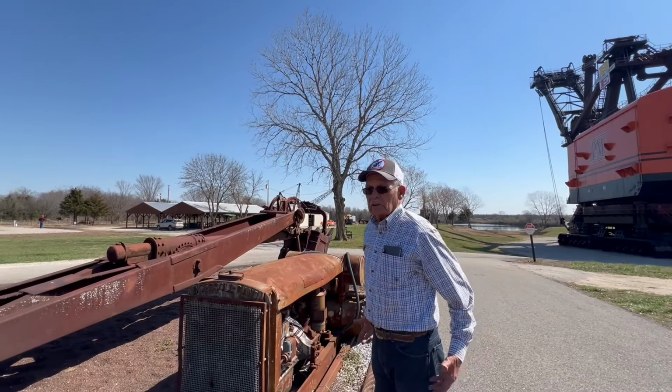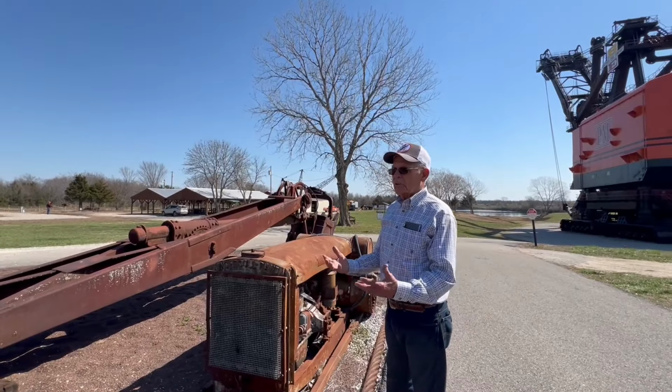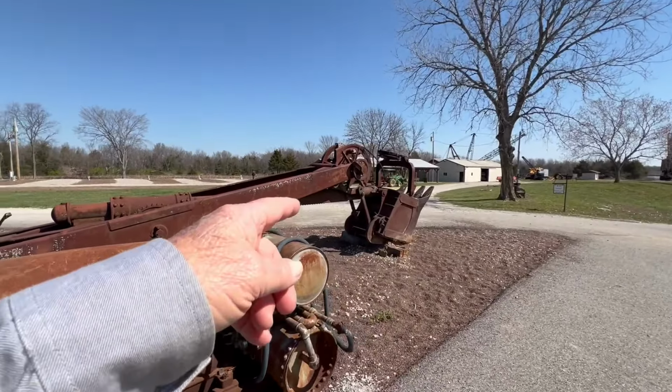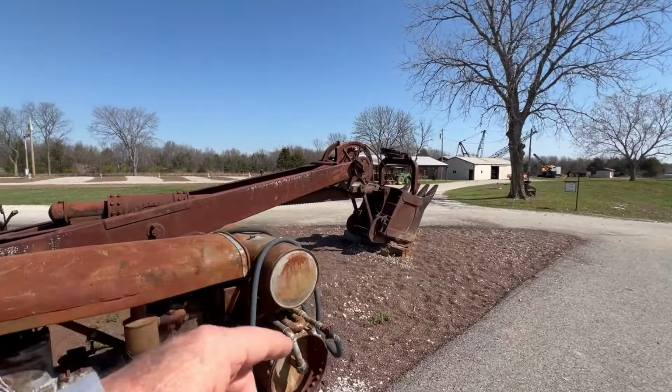A shovel is actually like a shovel, and you shovel it up. But right here, you see even this smaller shovel has what do you call that, a trip gate or whatever it is? Yeah, that back door. It's got a back door on it.